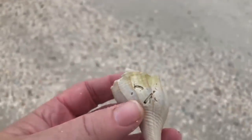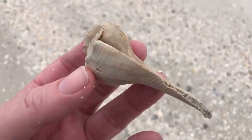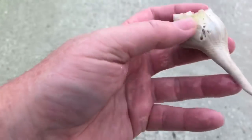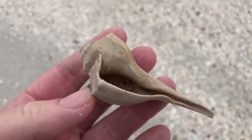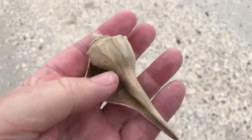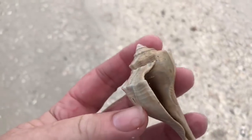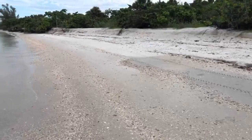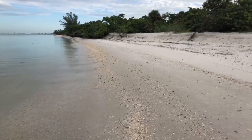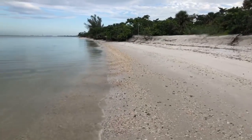Here's an old lightning whelk. It's an old one. Rinse the sand off it. I'll probably keep it. That's a pretty old lightning whelk shell right there. Just something different to add to the old collection. Well, I'm happy I found a little crown conch this morning. That was nice. Those are one of my favorite shells, those crown conchs.